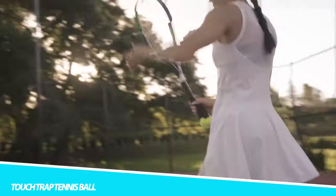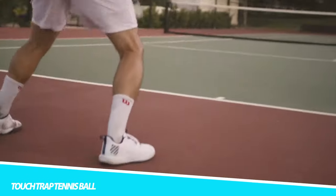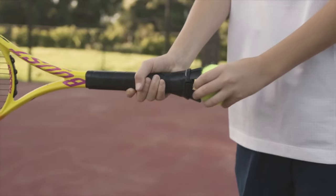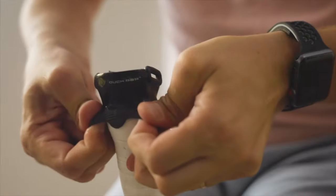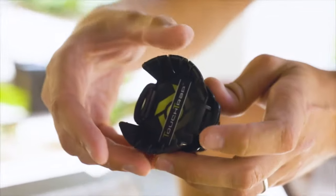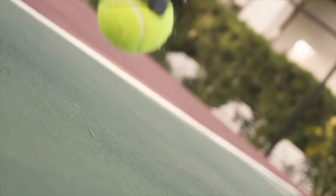Touch Trap Tennis Ball. Meet the Touch Trap Tennis Ball Picker Upper. This gadget helps you pick up tennis balls in an enjoyable and easy way. Simply install Touch Trap by attaching it to the end of your racket. Then the claw-like design provides an effortless pickup experience. Incredibly, it holds your tennis ball without dropping it until you take it out. Super easy to install and remove.